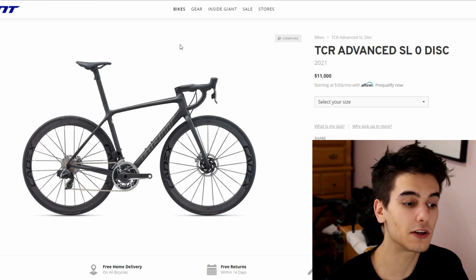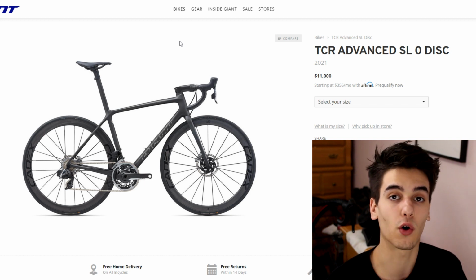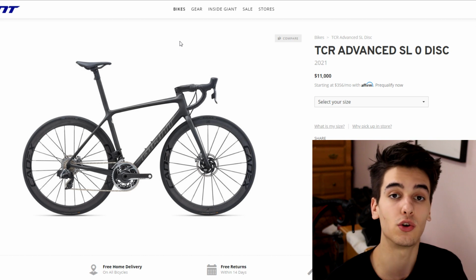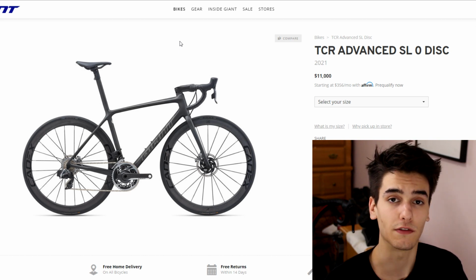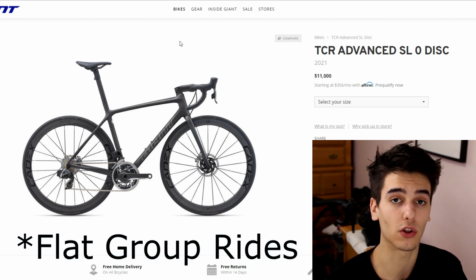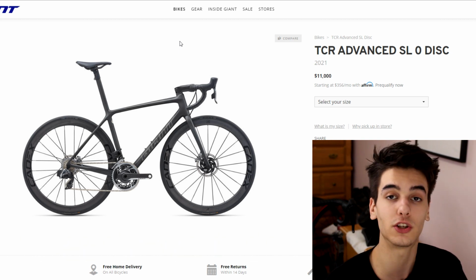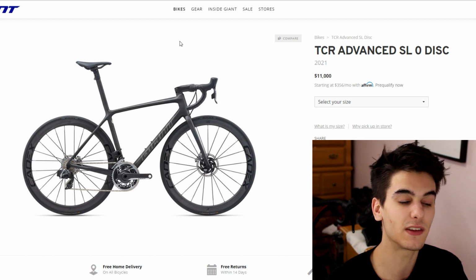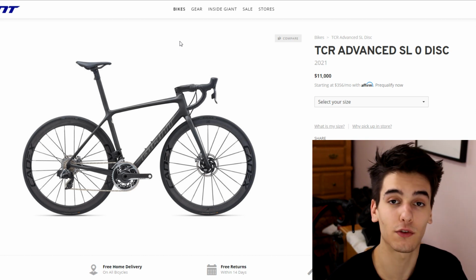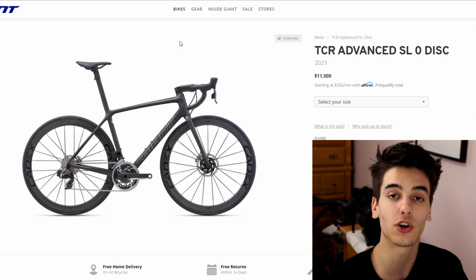So with the TCR, the frame is made for all-around riding, but it really shines with climbing. Riders that are going to be using a TCR would be someone that has rolling flats, likes to climb, and isn't spending a lot of time on flats or in a lot of group rides. So if you want something that's going to accelerate and feel snappy, it does have a race geometry because it is designed for racing. That's where the TCR really shines.